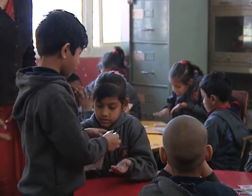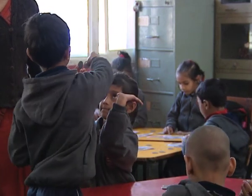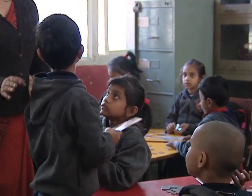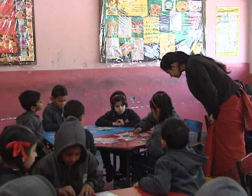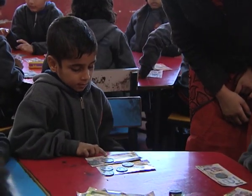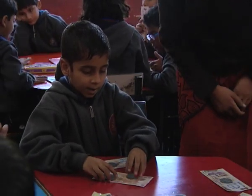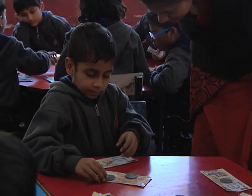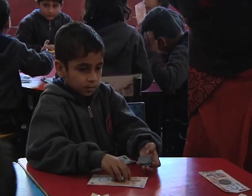Children may have their own strategies to count the total amount. Some may count through counting on, some through counting all. We must encourage and appreciate them. It is important to give enough time. Patience is required from the teacher's part. Children may have different techniques to count the total amount. Somebody may count one, some may count all.